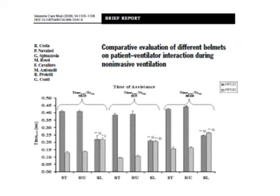So the problem is that when you use the helmet, you have to see what kind of helmet you are using, and this was a paper published when on the market there were just 3 helmets, 2 European helmets and 1 American helmet, and the intrinsic characteristics of the helmets make some differences in non-invasive ventilation with the helmet. This is the time of assistance.